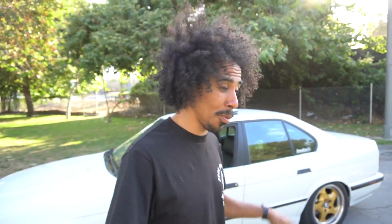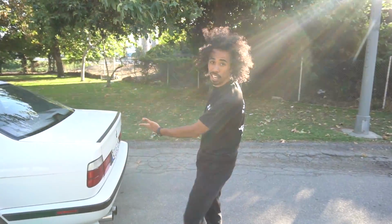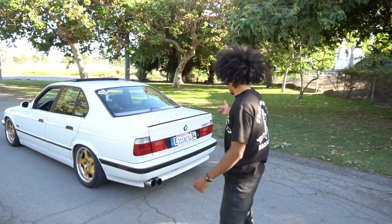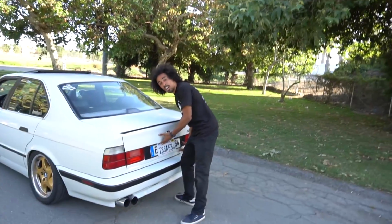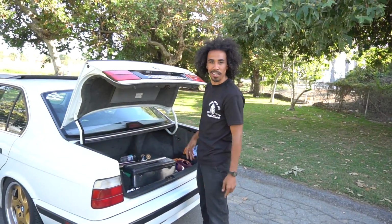Number 2 on the list, again, it's super simple, super easy. It takes maybe 15 to 20 minutes to install, just like the hood shocks. If you haven't guessed, it's your trunk shocks. Because you think the hood will knock you out, this will decapitate your head. This thing is heavy. But with good hood shocks and good trunk shocks, it's like 2 pounds, bro.